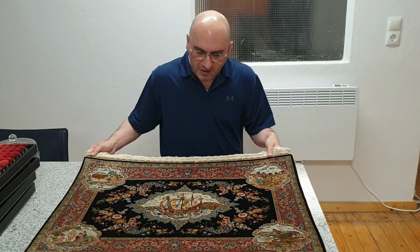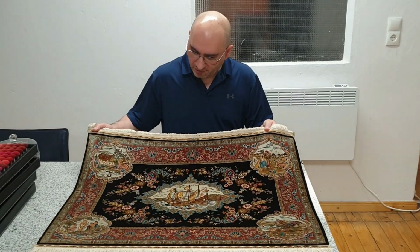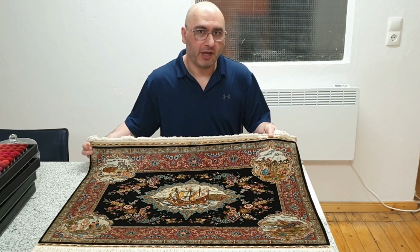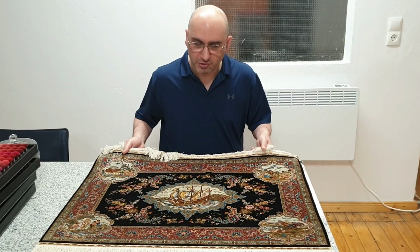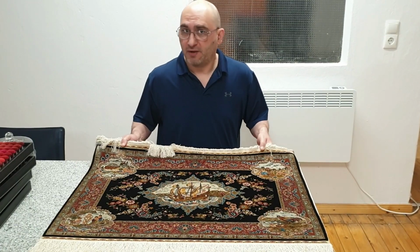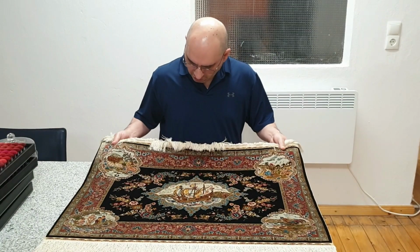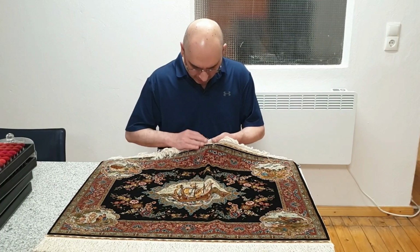Today's featured rug is a very special type of Turkish Hereke rug that many of you who are passionate about Persian rugs may have never seen in person, or may never see in the stores. And this is an actual authentic Hereke Ozipek.